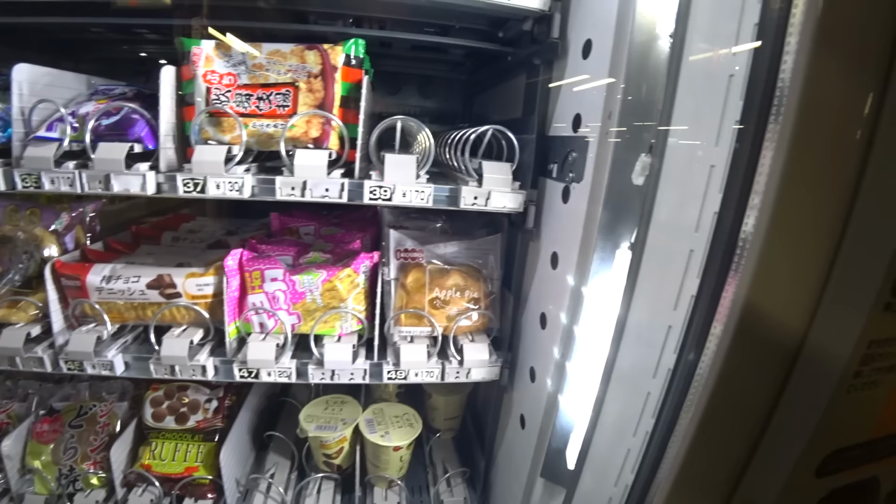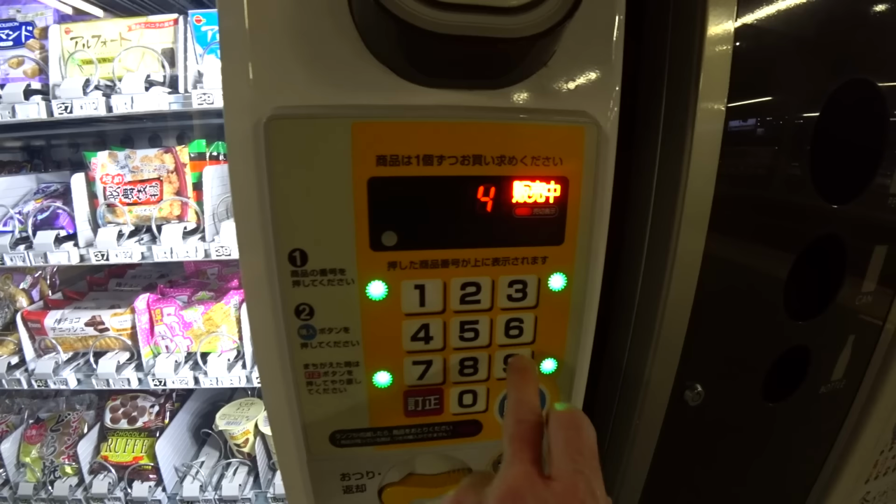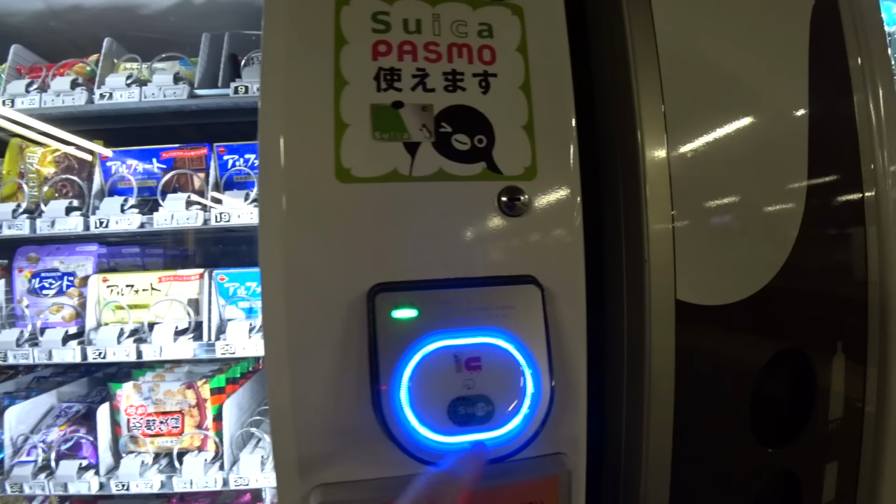The local train will arrive shortly. Please stand behind the yellow line. I'm gonna pay with my IC card. It's in my wallet.